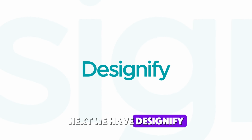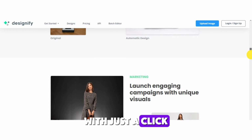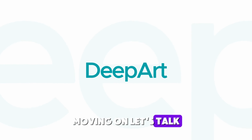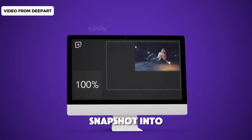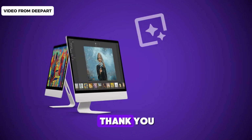Next, we have Designify, which uses AI to help you remove backgrounds from images with just a click. It's super handy for those of us who can't stand the tedious task of manual editing. Moving on, let's talk about Deep Art, an AI tool that transforms your photos into artwork. You can turn a simple snapshot into a Van Gogh or Picasso masterpiece. Trust me, your Instagram feed will thank you.